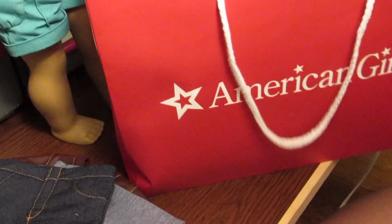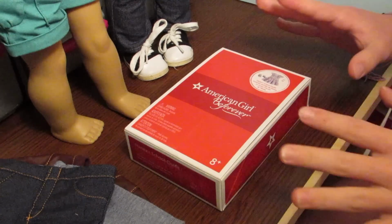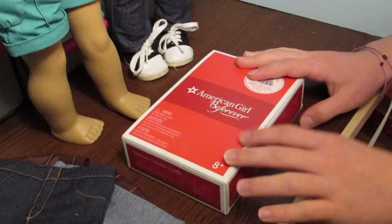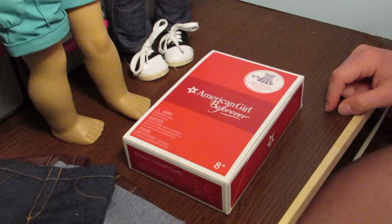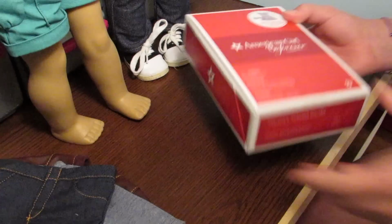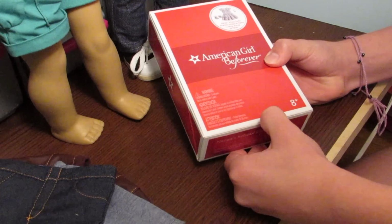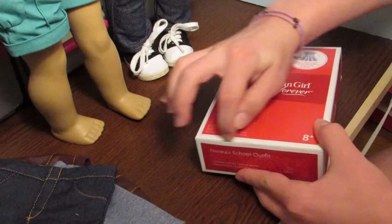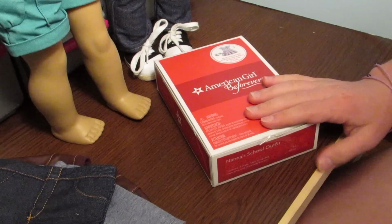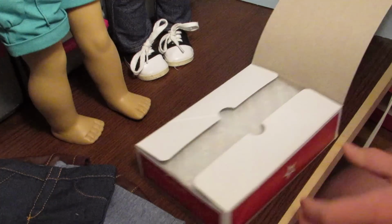So here's the other item I bought, and this is actually from Nanea's collection. Originally I wanted the outfit that they just released for Melody. I think it's called like her birthday outfit or something. Anyways, it's that super cute purple outfit and it is sold out everywhere. It sold out on like the day it came out because it's incredibly adorable. So it was sold out at the DC store, which is the one I went to. So when it does come back into stock, then I will be buying that.